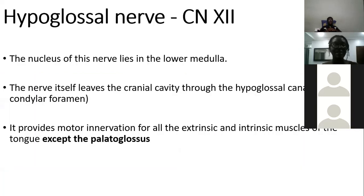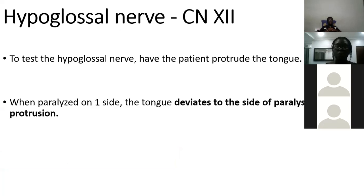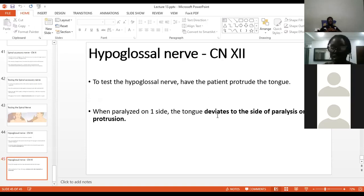Okay. Then the last cranial nerve is the hypoglossal nerve. This is the 12th cranial nerve, and it supplies the muscles of the tongue. Okay, so it supplies all the muscles of the tongue, extrinsic and intrinsic muscles of the tongue, except a muscle called the palatoglossus. If you want to test the 12th cranial nerve, what do you do? You ask the patient to stick out their tongue. When the patient sticks out their tongue, in this instance, the tongue will deviate to the side of the problem.